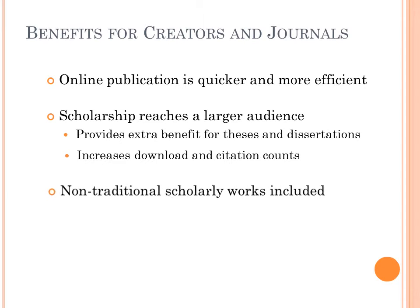DukeSpace even includes lectures and student products that might not otherwise be published. No matter what type of scholarship or media it is, creators have an opportunity to publish their work and disseminate it to a large audience. In addition, open access journals will also have the ability to publish content they could not publish in print, such as videos.